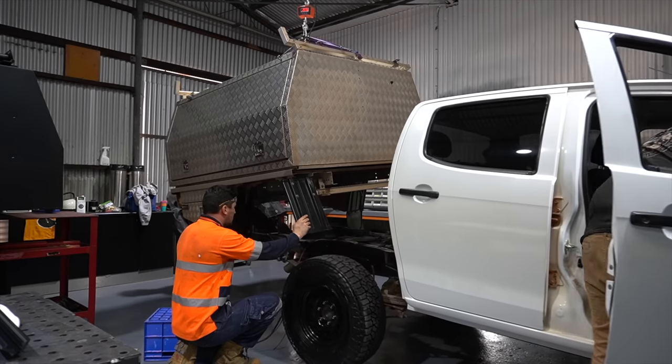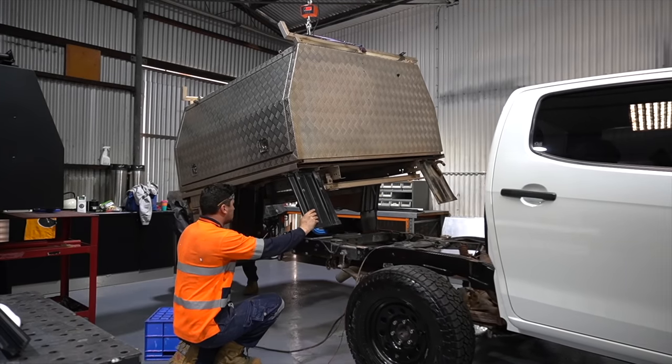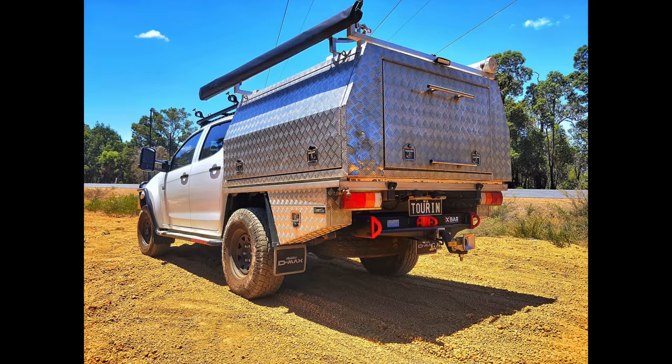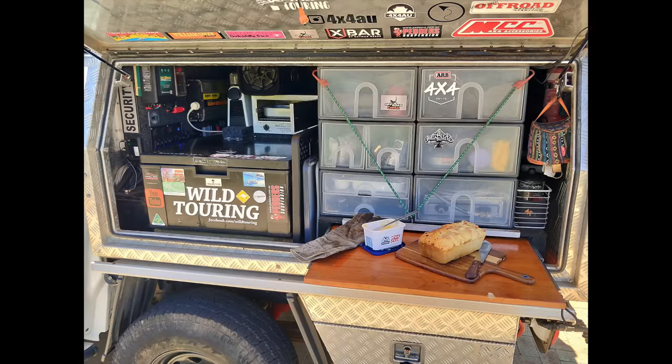If you've been watching for a while, you'd have noticed that this car's really had 2 distinct builds. The first build, there was bar work all over it. Obviously, I wasn't very weight focused. I was more budget focused. So we had a cheap checker plate, Chinese aluminium canopy on the back, homemade drawers and stuff like that. And look, it worked really well.